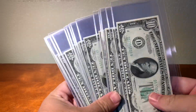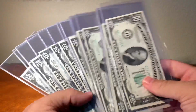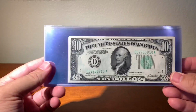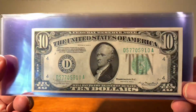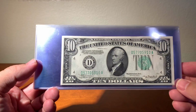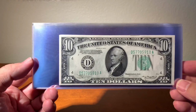All right, and then, of course, the reason you guys are here is this amazing currency lot. So what exactly do we have here? Well, I'm glad you asked. We have a set of 17 consecutive 1934A $10 Federal Reserve notes. This was actually leftover cash from a 1940s movie theater, if you could believe that.